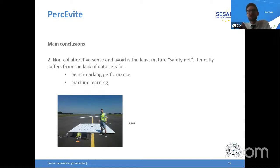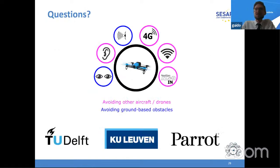On the one hand, there's a task for academia here. But on the other hand, I don't know if they're watching, but if you're a funding agency, please look also at funding the work that is necessary to make these data sets, because that is very important. These are very involved experiments, and we as academia are willing, of course, to make these data sets, but we also need some help there for financing. Because if we want non-collaborative sense and avoid, data sets from real flight tests are key. So that was me pleading for money for the community, by the way. And I hope that these data sets will be there.